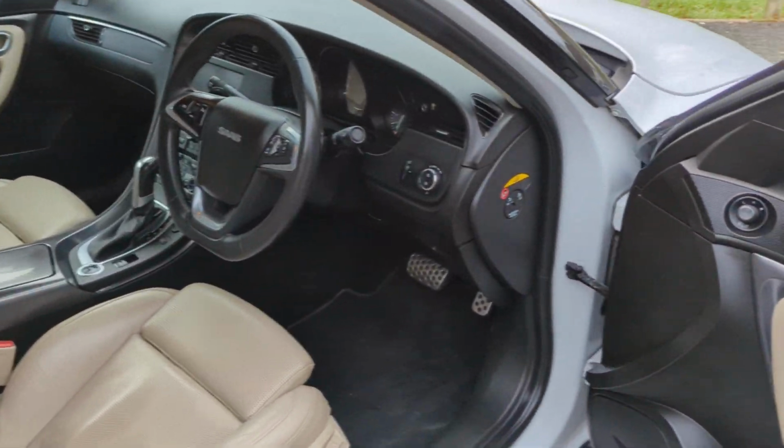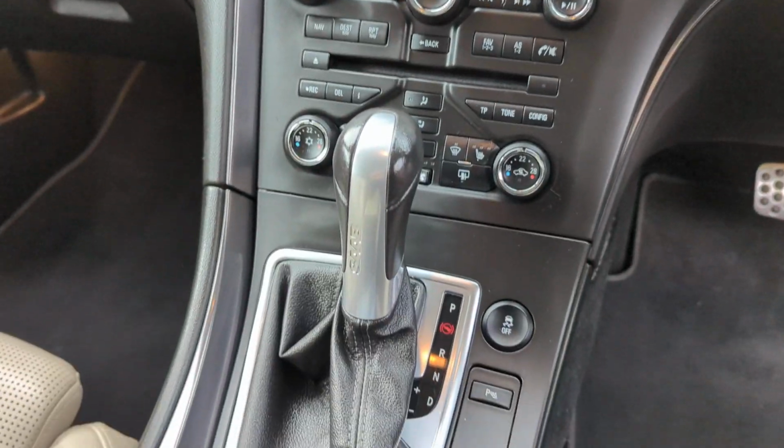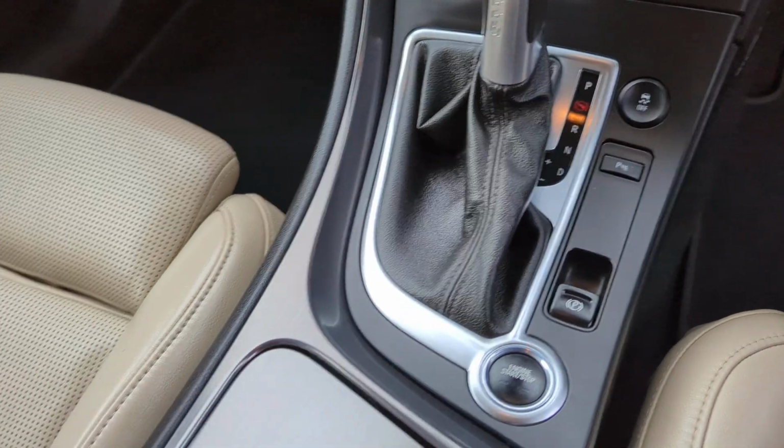So as we come round into, let's call it the cockpit, because it is a Saab, you'll see it's all nice in here as well. You've got the start-stop button. Can anyone remember? That's where the ignition key used to be in a Saab.